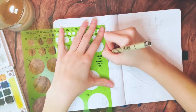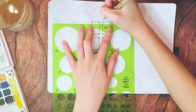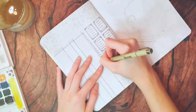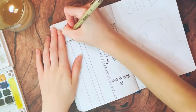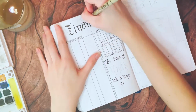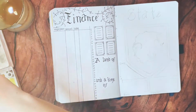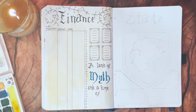I did that on my finance tracker, as you can see. I chose to go back to that same manuscript look for the boxes and what have you, and then I just put a quote down here in the bottom corner because I haven't done that this month and I felt amiss because I love quotes. They're my favorite thing to put in bullet journals. For some reason, I went back to the parchment look.